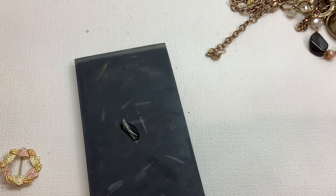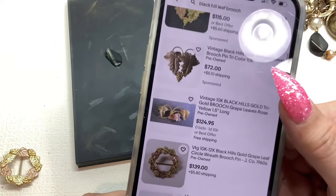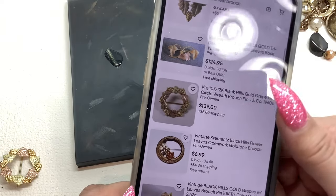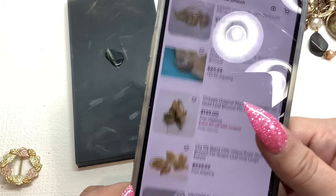And while we watch that line, make sure it doesn't get swallowed up by the acid. Let's do some research. Black Hills leaf brooch. You guys, check this out. Look right there. Boom diggity. $139 it's selling for. That'll make a nice donation to the rescue.